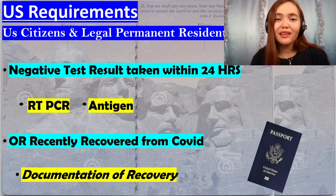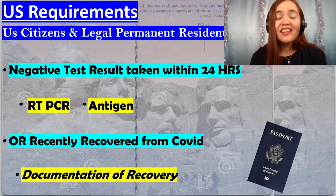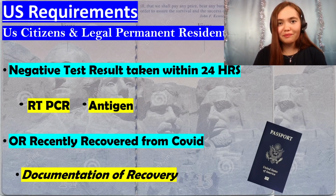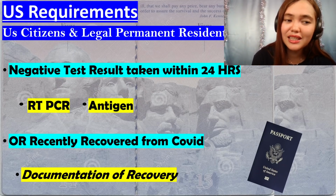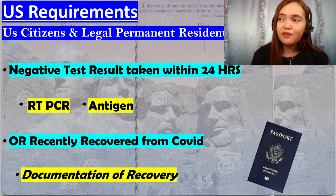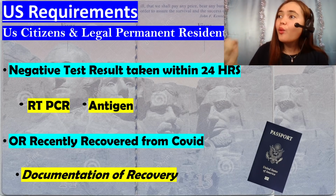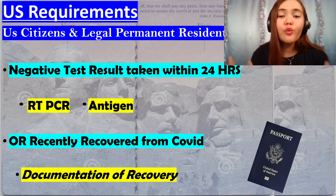The main requirement, guys, if you are a US citizen or a legal permanent resident, is a negative test result requirement. That's the main thing, guys. It's the plot of the story here. It's not complicated for you since you are US citizens or legal permanent residents. The negative test has to be taken within 24 hours. It's not about the time when the result was released. The focus is, when did you get tested? When was the specimen collected? Kailan ka na swab? That is the counting of the 24 hours.